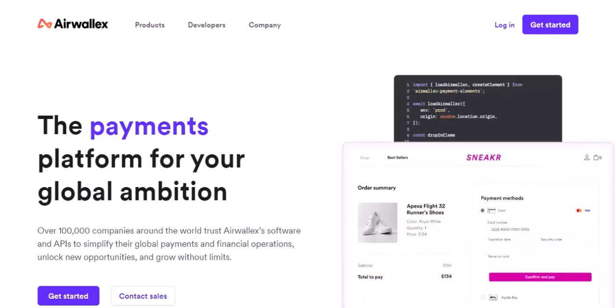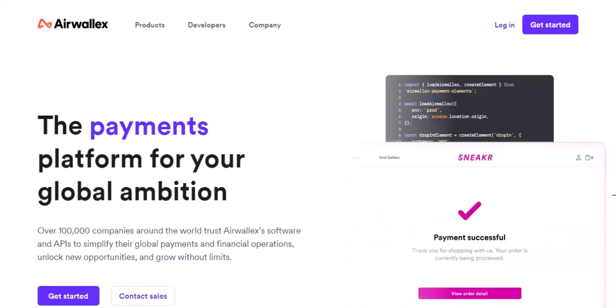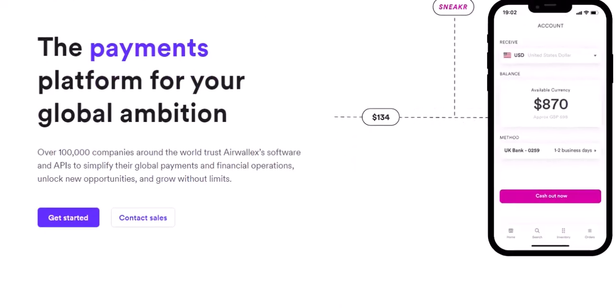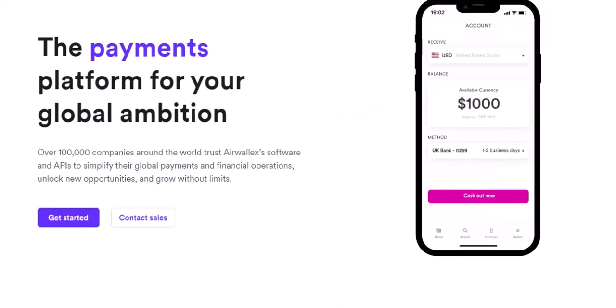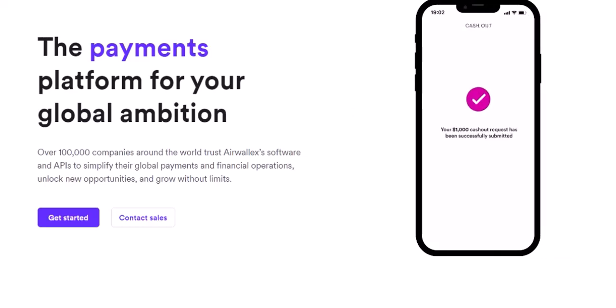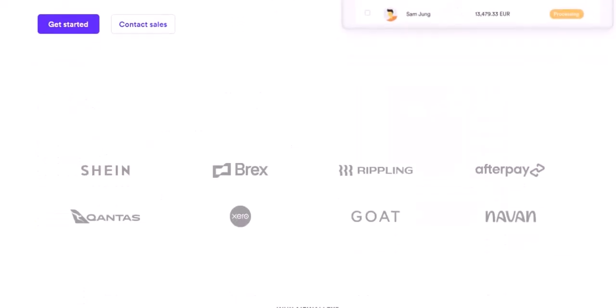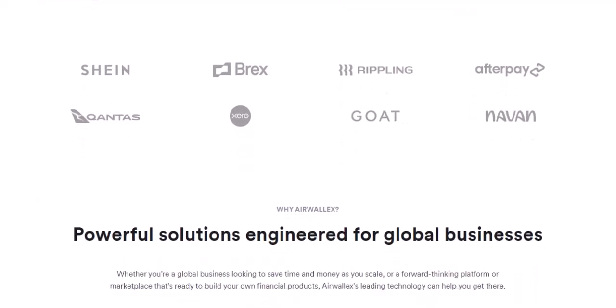Airwallex, a challenger emerges. This is where Airwallex enters the ring. Airwallex is a financial platform designed primarily for businesses, but hear me out. One of its features is a virtual expense card. Now, the big question, can you, as an individual, leverage this card for personal use? The short answer, kind of. The answer is, it depends.